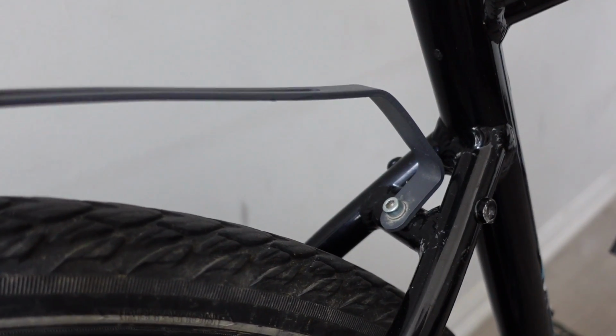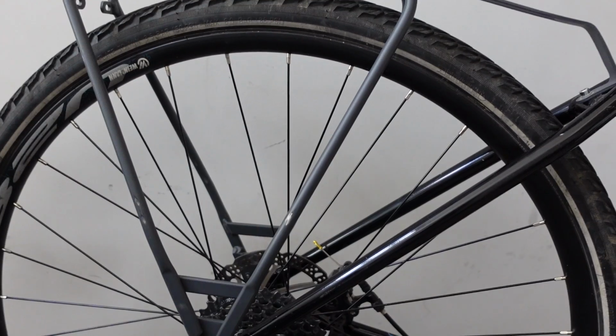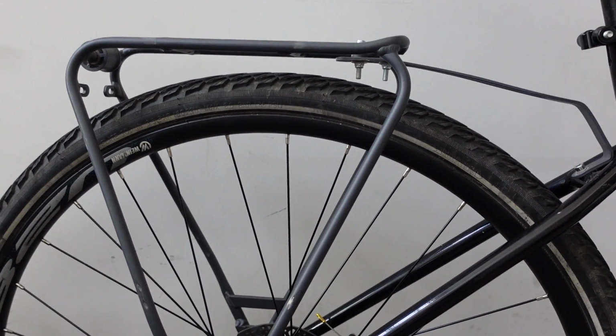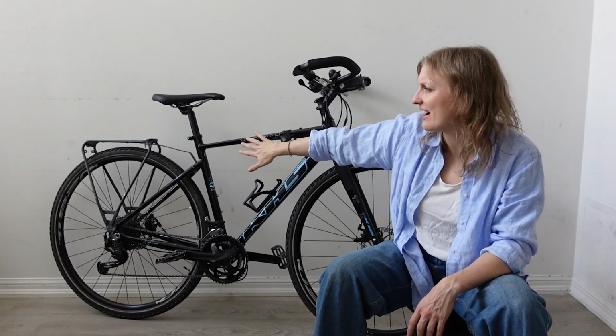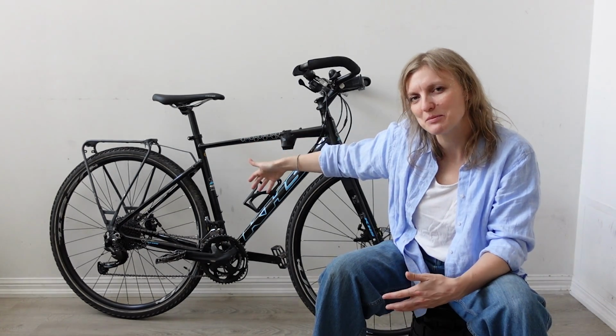But the bike does come with a central mounting point, so when I got back from that trip, I got a rack that has a central mounting point, and it hasn't been an issue since. This baby has served me so well, and I have grown slightly attached to it just because of the adventures it has taken me on.